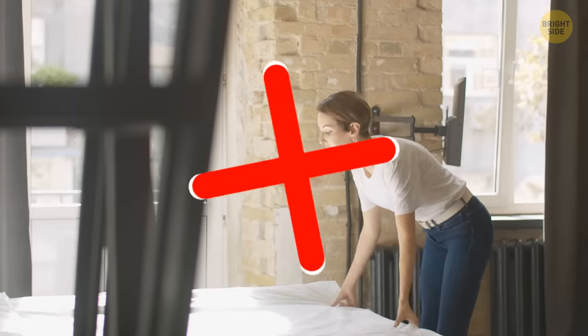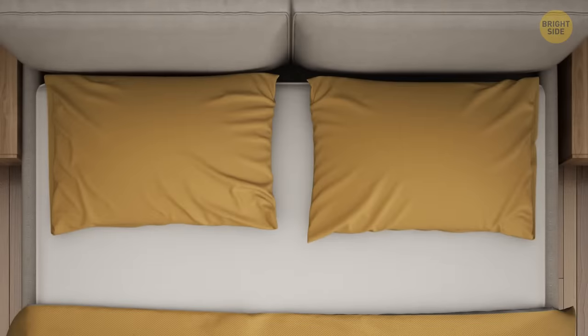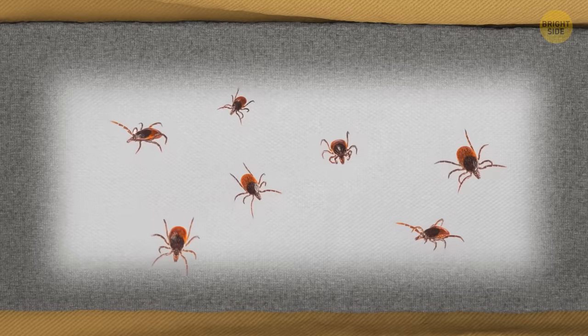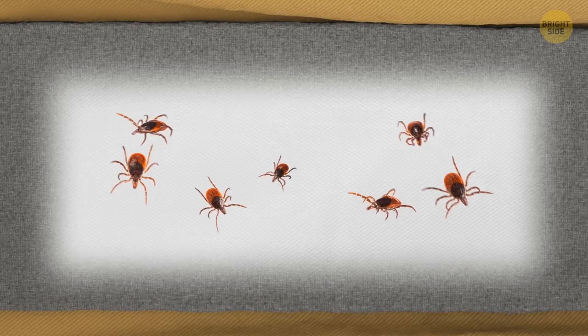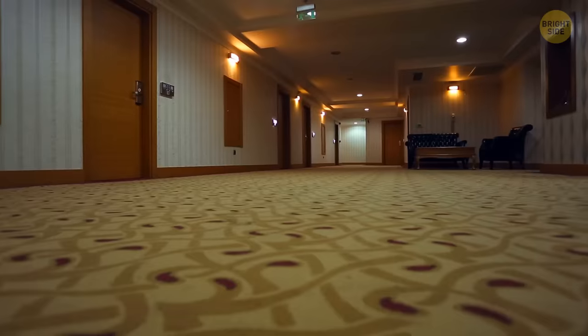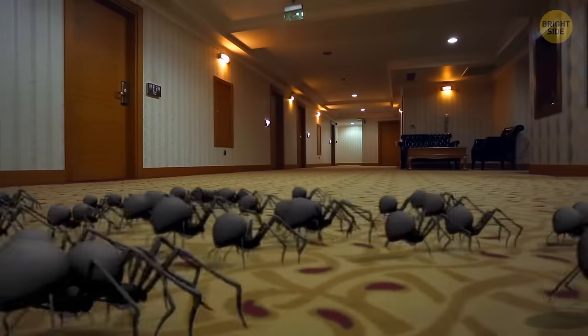Don't make the bed, though. The staff's going to replace the sheets no matter what. Plus, if you make the bed right after you get up, you're actually creating a lovely dark environment for tiny dust mites. Yeah, bugs might be a real issue. Even the best hotels with the best staff can be powerless against those little guys.